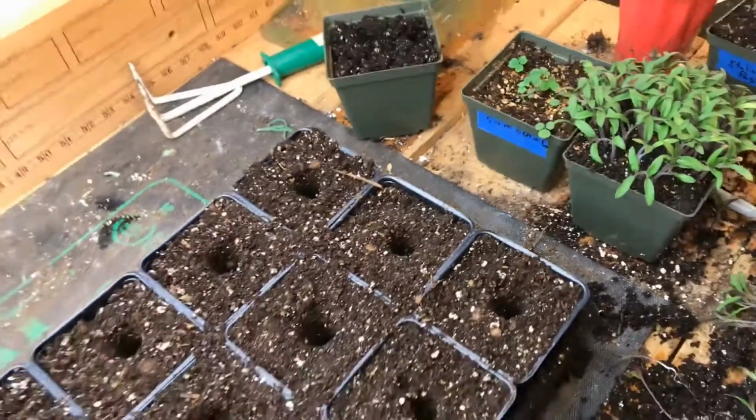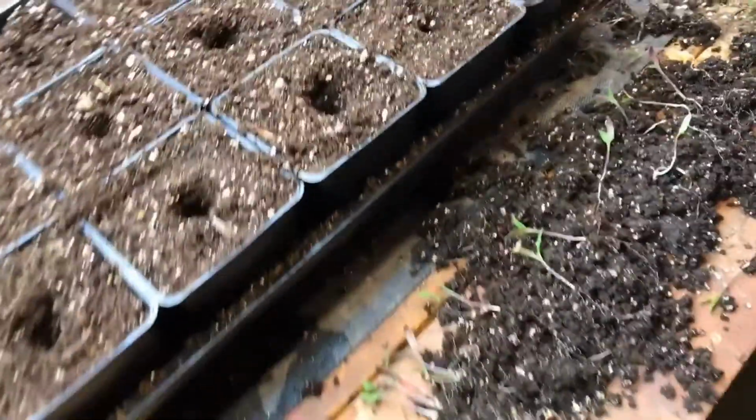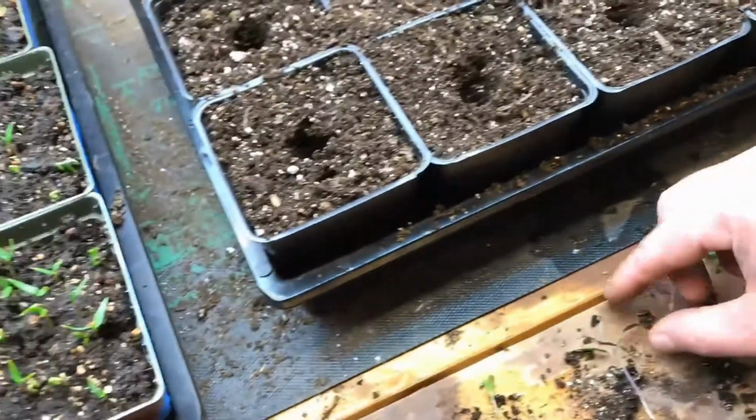Which one is this? This is the San Marzano bed. So I get her started on this, and we get Bud started on another variety. Once she gets these separated out, Ruthie, I'll show you what you're going to do. Here, I'll just show you real quick.